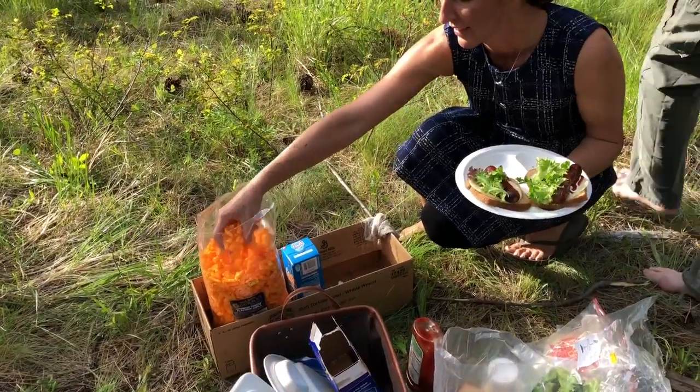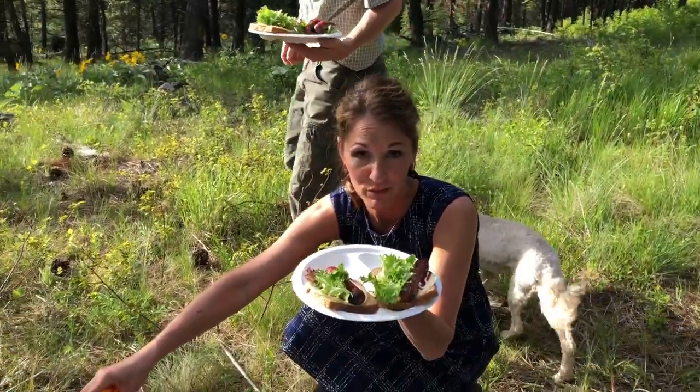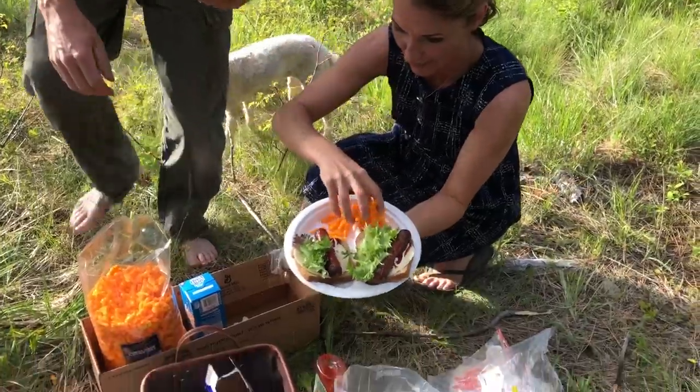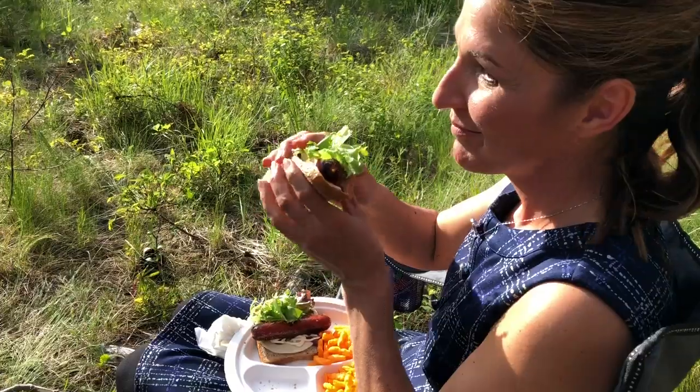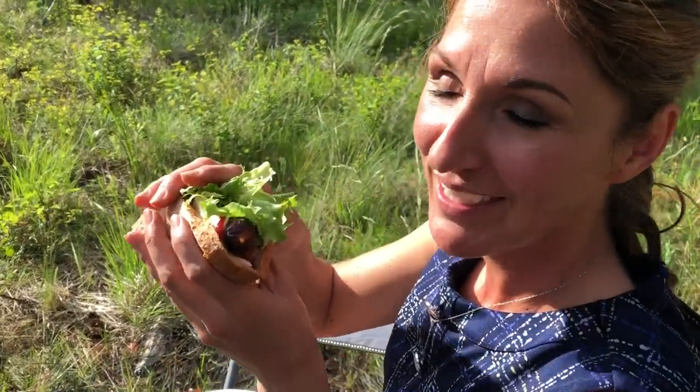Yeah. As you can tell, I'm super hungry. I've got two sandwiches here. Mmm, there's nothing like campfire food.